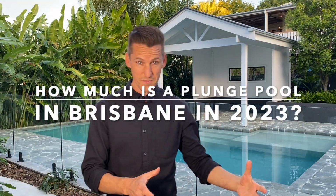You want to know how much it's going to cost to build a pool in Brisbane in 2023. Plunge pools, typically what I'm seeing, the quotes are coming in around $30,000 to $50,000. So if you're budgeting in the $30,000 to $50,000 range, you're about on the money for a plunge pool. Much less than that, not really realistic to get a good high quality solution. And much more than that, you're probably starting to get into the territory of potentially looking at a custom pool.